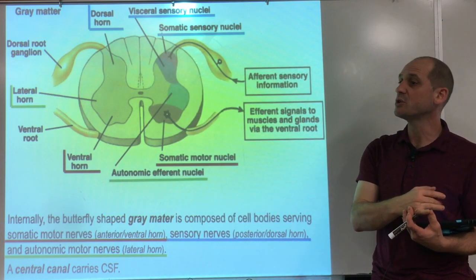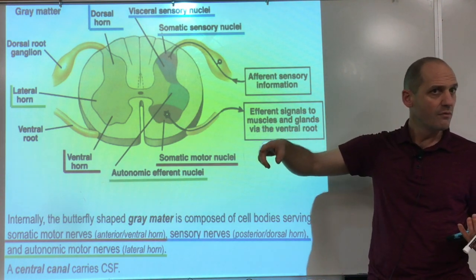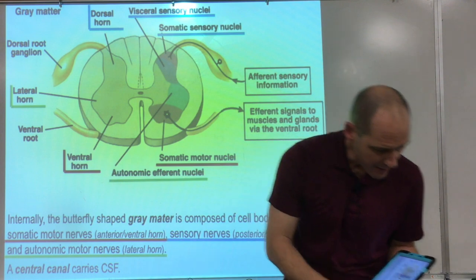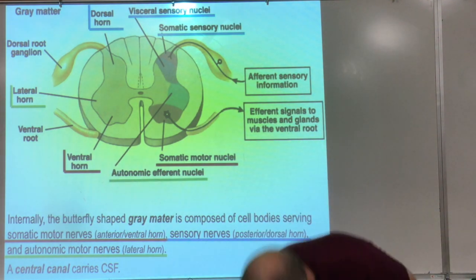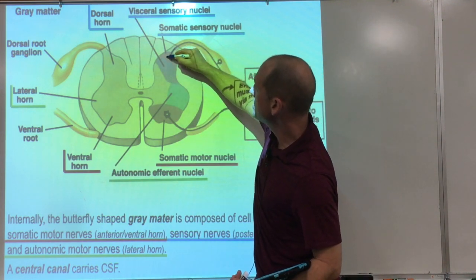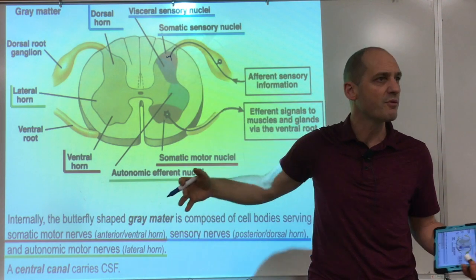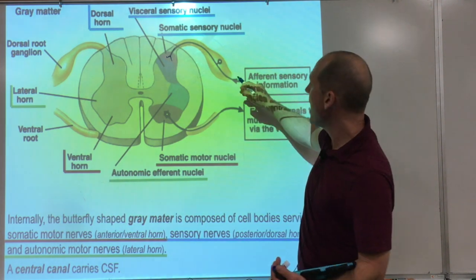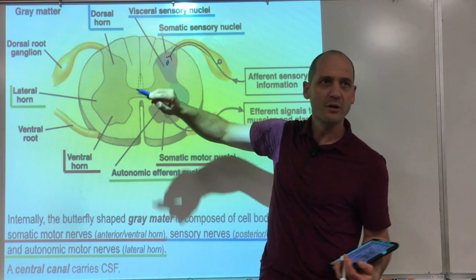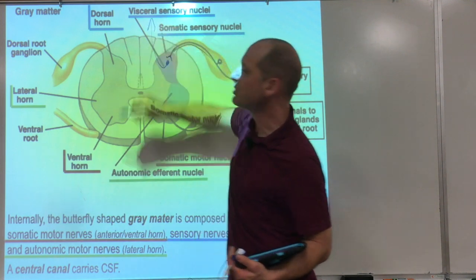Then we have cell bodies, because when we start looking at the tracts, the pathways, we will have a change from the sensory nerves coming in. They're gonna bring the information into this area here, and you see this split here? That means right there, there's gonna be the next neuron. So when you look at information going from the body into the brain and the spinal cord, you have a neuron here that brings it to this level, and then it hands off the baton, so to speak, to the next neuron, and the next neuron sends the information up to the spinal cord.